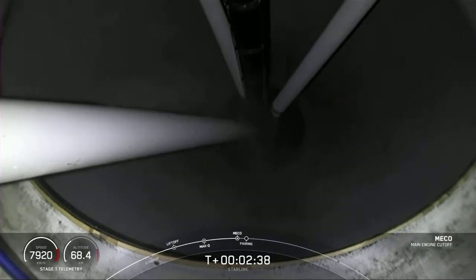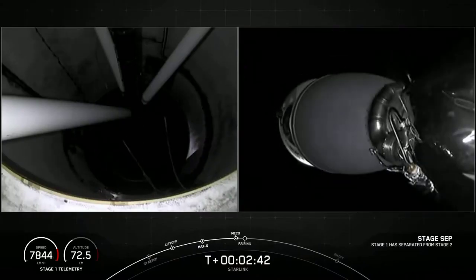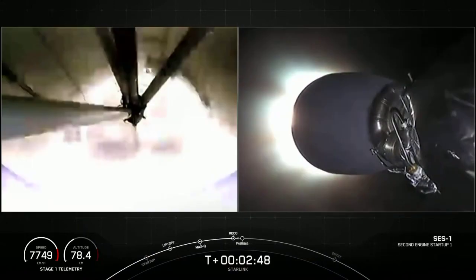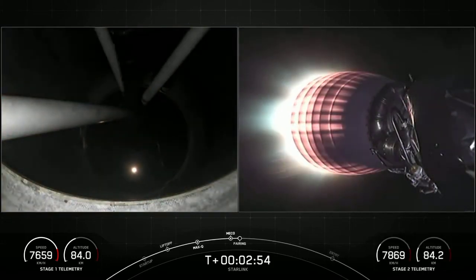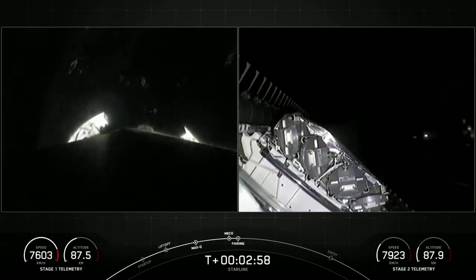MECO. Stage separation confirmed. MVAC ignition. You just saw stage separation, main engine cutoff, and second engine startup 1.